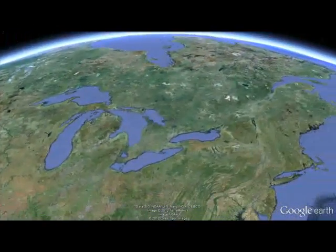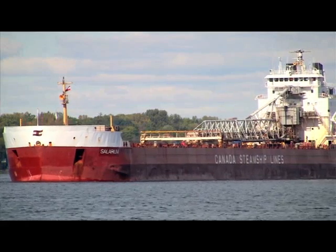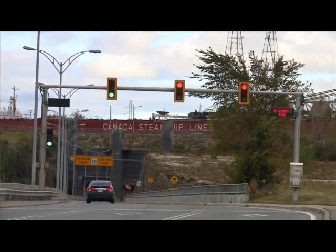Third component is the Canadian lake vessel, moving the coal through the Great Lakes and up the St. Lawrence Seaway. CSL provides us with a strong link in this chain because they've been around for a long time, have a lot of experience. They have enough vessels to do this business.